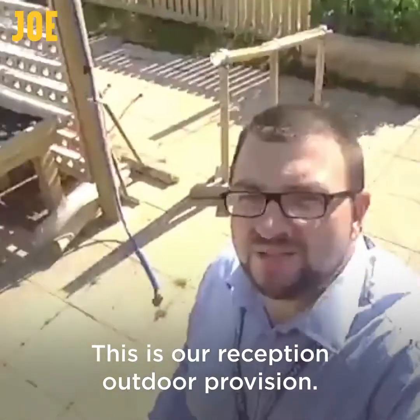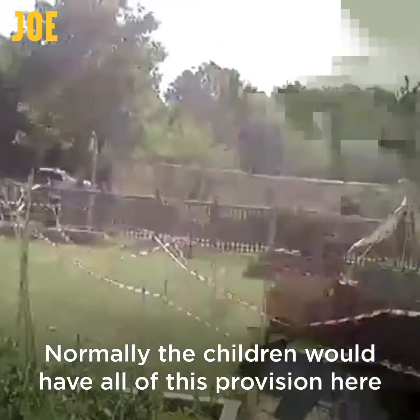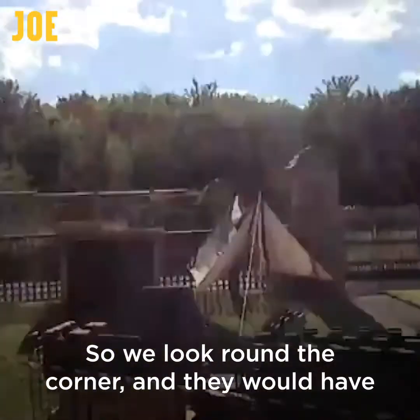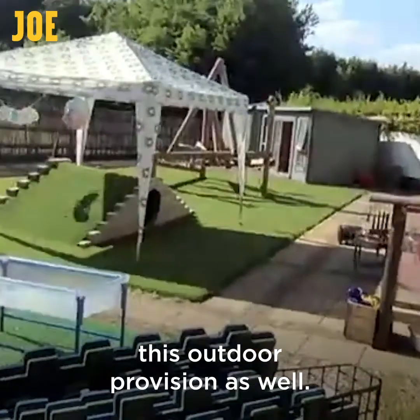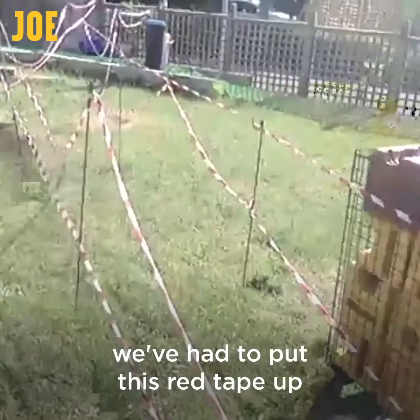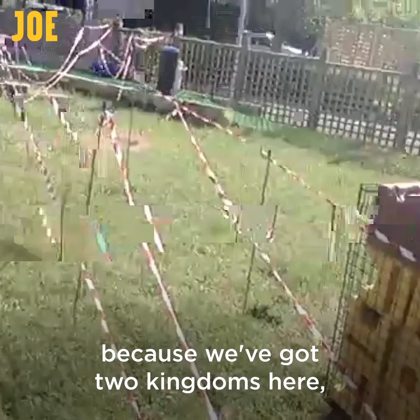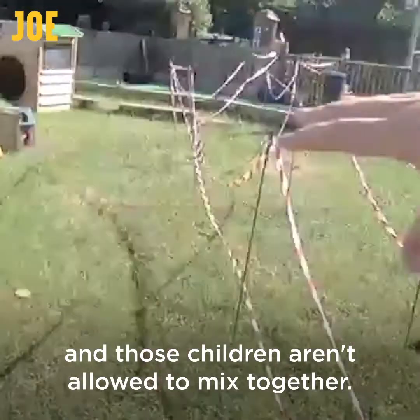This is our reception outdoor provision. Normally the children would have all of this provision here, and they'd have more provision around the corner as well. So we look around the corner, and they would have this outdoor provision as well. We create this kind of no man's land now between the two zones. We've had to put this red tape up. Because we've got 2 kingdoms here, one kingdom to the right and one kingdom to the left, and those children aren't allowed to mix together.